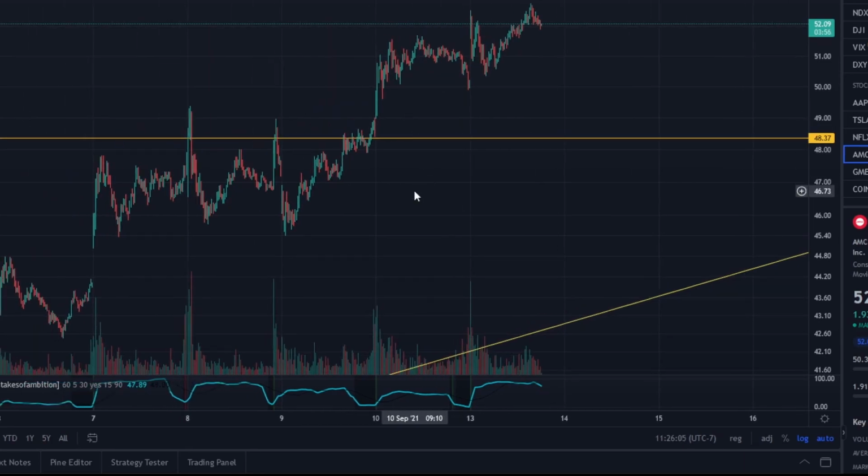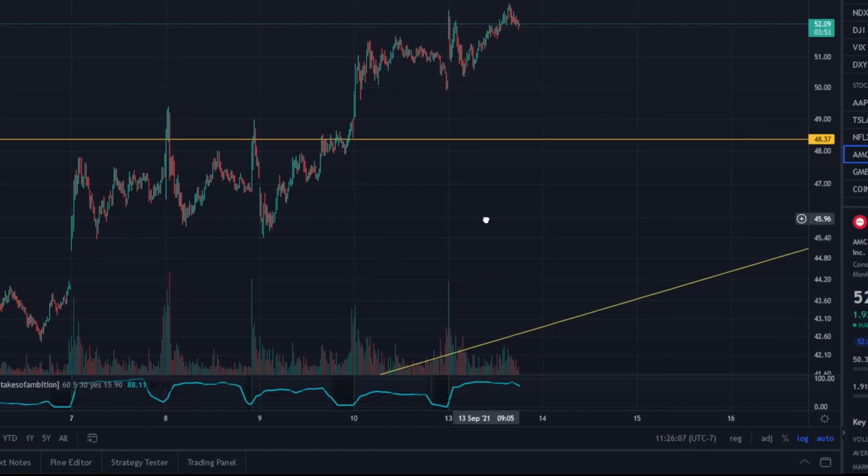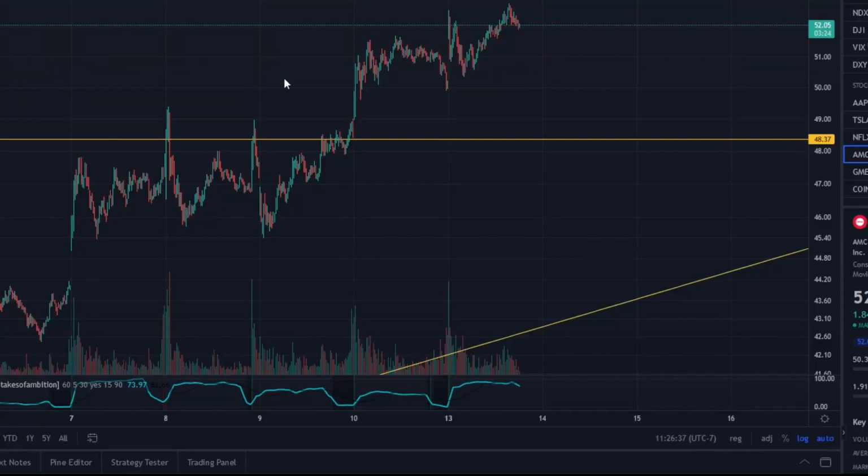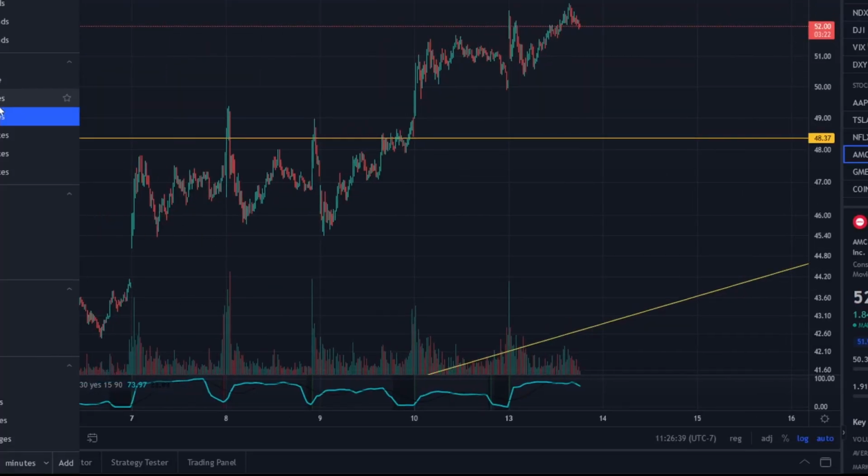But here's the one thing that's keeping me very excited about this stock right now, and that's actually the short interest. So as I go to Ortex here on their Twitter, but if you actually go to ortex.com, they do this for a lot of different stocks, and they calculate the short interest. But here's the thing, we are now at the highest. This is just using the legitimate shares and legitimate counts that they can. So this actually might even be higher, but keep in mind this is even higher at 20.29% than when we had the massive run up a few months back. So let that sink in right now.